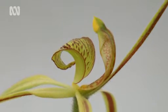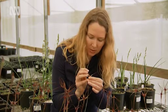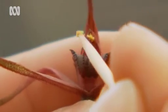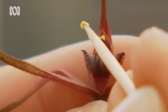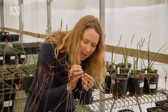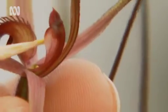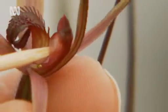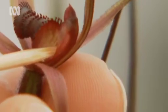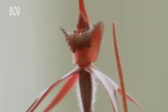What I'm doing here is hand pollinating Caladenia concolor, and the pollen is just in behind these little anther caps here. On orchids, and particularly in Caladenias, the stigma sits just behind the anthers here on the column, and the stigma, of course, is the girly parts. And so if I just put the pollen on the stigma there, we've hand pollinated that little guy. And that'll now form a lovely pod and set seed, and we'll collect that in about 6 weeks.